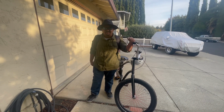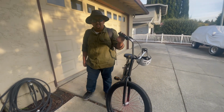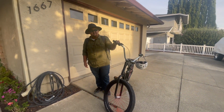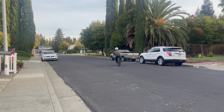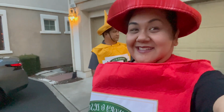So here's Matt in his costume getting ready to go to school. Big Smoke. Just the name. Nice, looking like a 30-year-old. And he rides away.